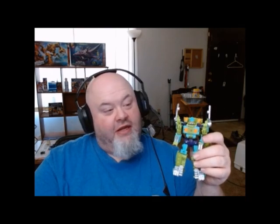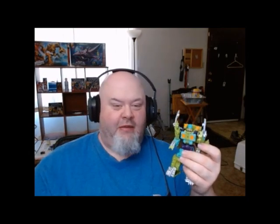But overall, I am pretty happy with this guy. I like the coloring. The coloring is what really brings me back to G2. I've been trying to get into G2. I got a couple of G2 figures, not that many. But overall, I am very happy with this guy. So, I will be right back with my final thoughts, so stay tuned.